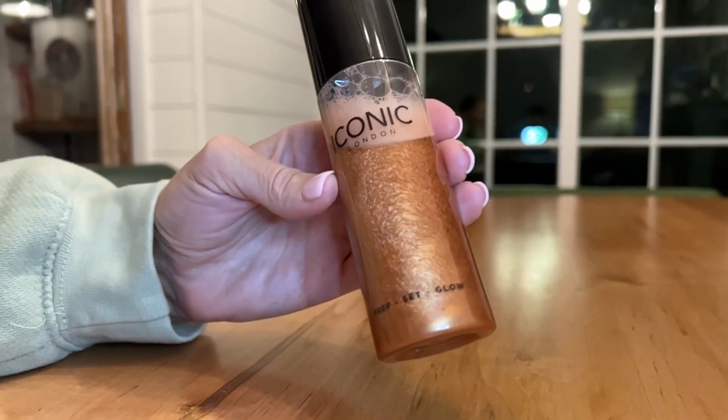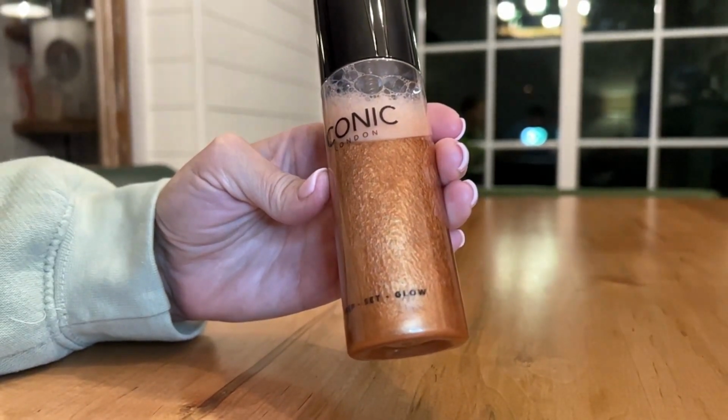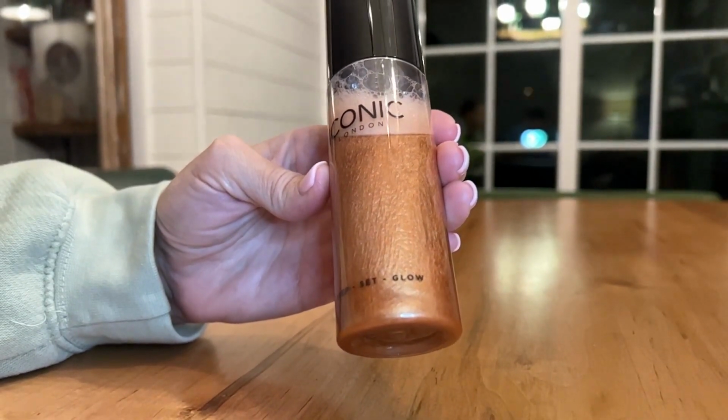It gives you a nice sun-kissed dewy glow, and you're absolutely gonna love it, especially right now in the summertime. Don't we all want that sun-kissed glow? This is perfect for that. I absolutely love how it makes my skin just glisten in the sun. I know you're gonna love it as much as I have, and that's my point of view.